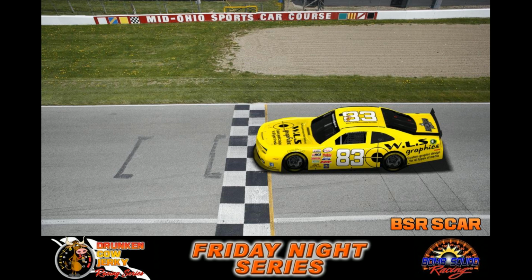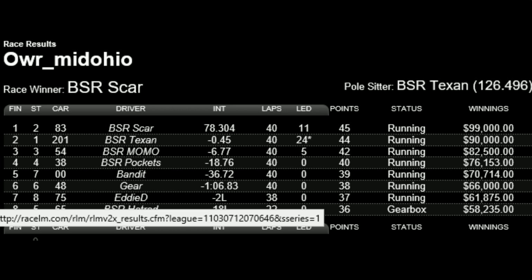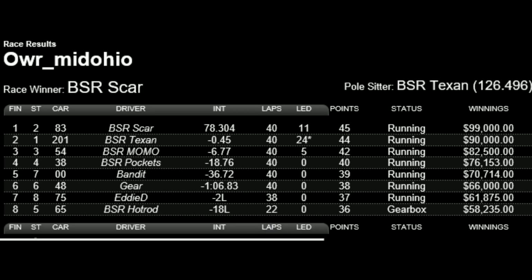So let's take a look at the results here from Friday night's Xfinity race. Great win, Scar. Texan second, Momo third, Pockets fourth, and Bandit rounds out the top five. Bandit with the top five. Good job, Bandit. I wasn't doing too bad until my transmission totally gave out. Our friend Francis Dittman, good to see him make his way up into the top 5 there.